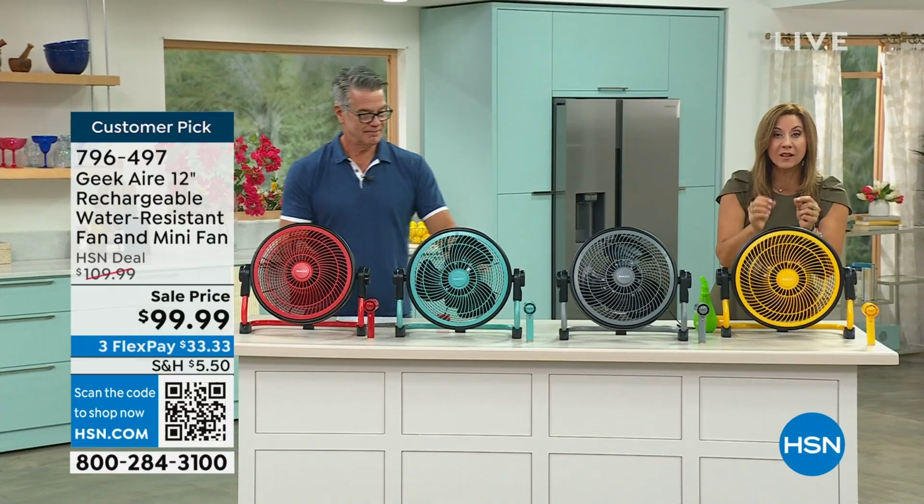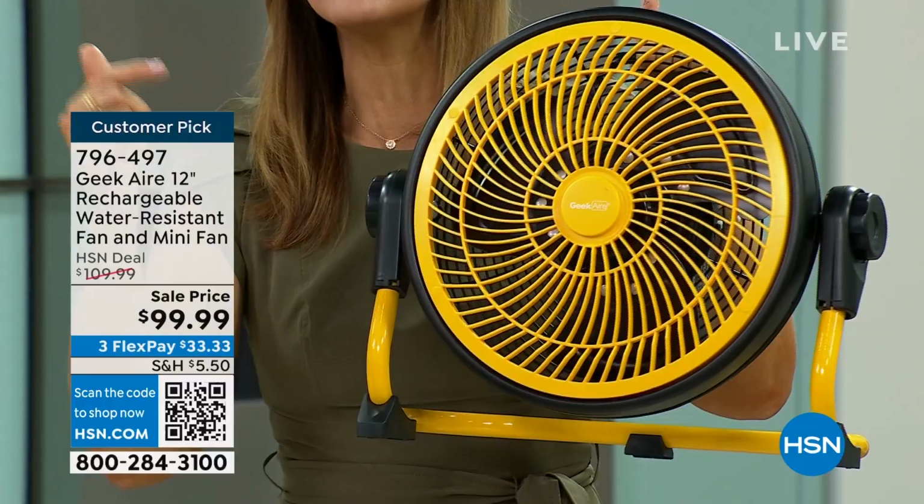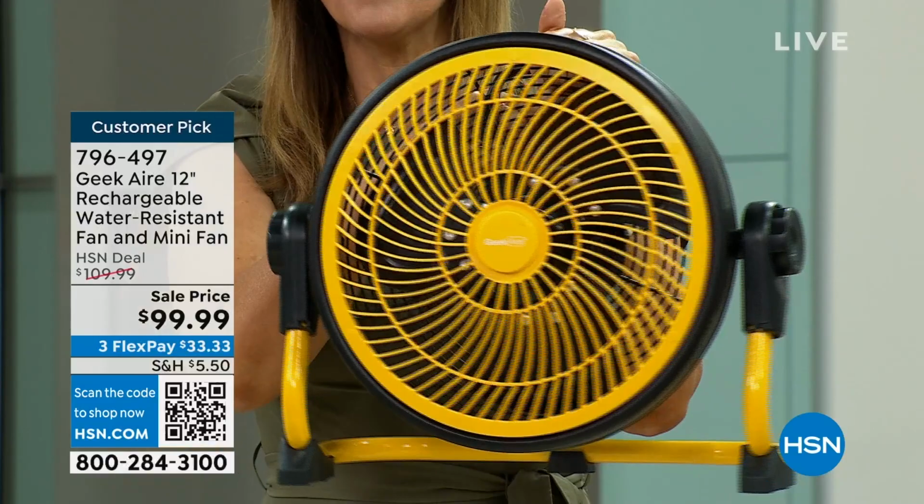And when you take it out of the box, you're going to see it's an oversized fan, 12 inches in diameter. You've got stainless steel blades. That's what makes the difference, and that's what we do at Geek. We do things differently. When is the last time you saw a stainless steel blade in a fan?